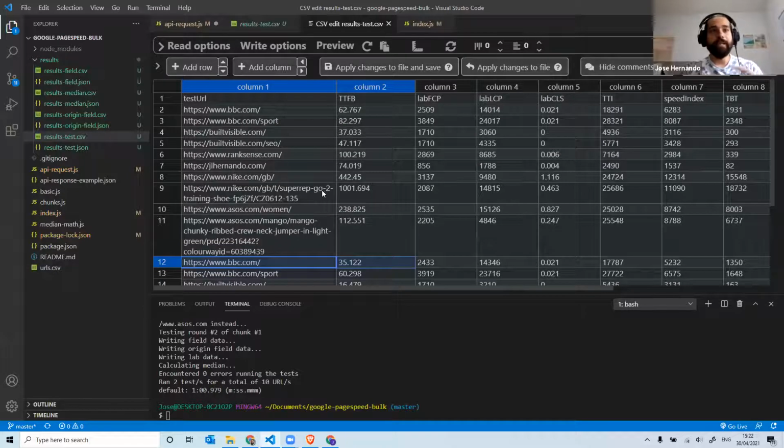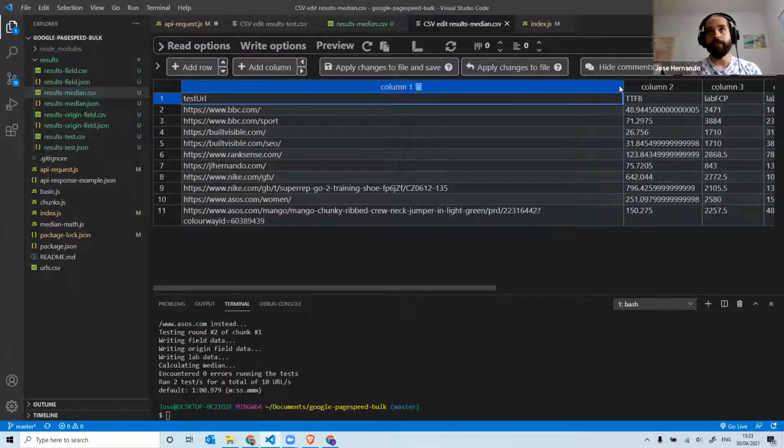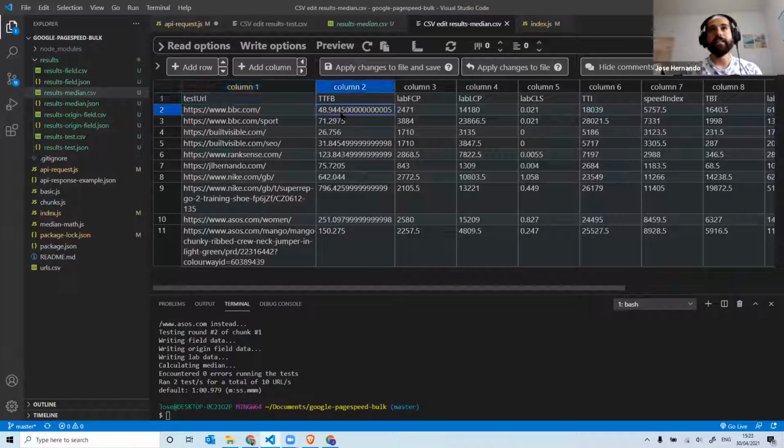So what I've done is I created another formula, which essentially just says, okay, just do the average. In this case, I've used the median value, and it creates another CSV with all the URLs that you have in your urls.csv file, and it does the median value, so you have the average between the tests that you run. So that was a pretty big difference there for the bbc.com homepage.